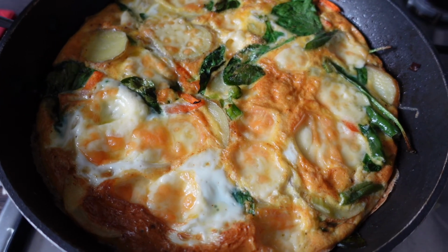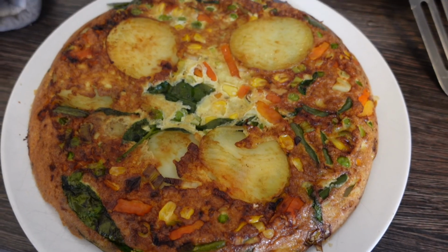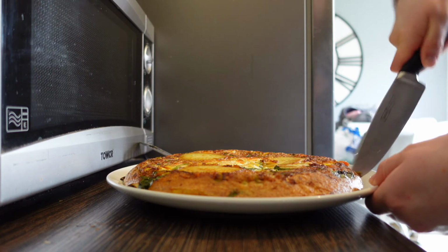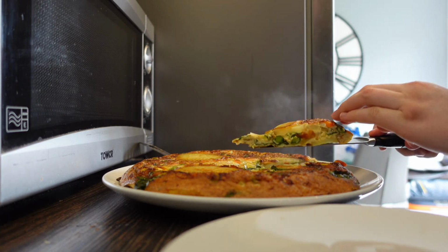Then Saturday we had the frittata. This was so nice. Again, I always forget about this recipe, but when I make it, I just think, oh, it's so nice, I should make it more. So simple to make, and it's so delicious. We had it for dinner on the Saturday night, and then we had it for lunch the next couple of days as well. So that brings you to the end of the video.